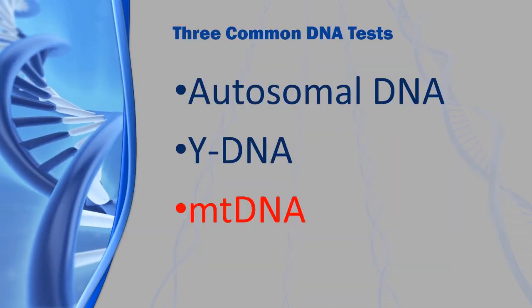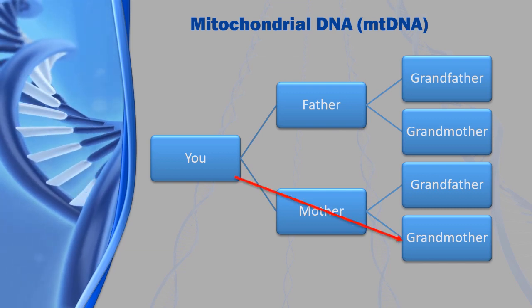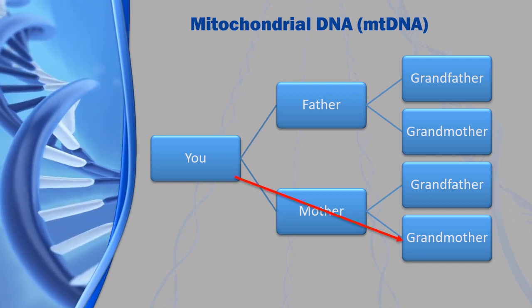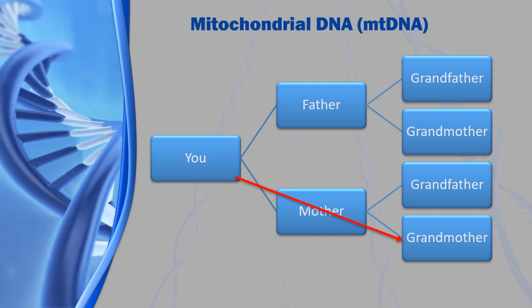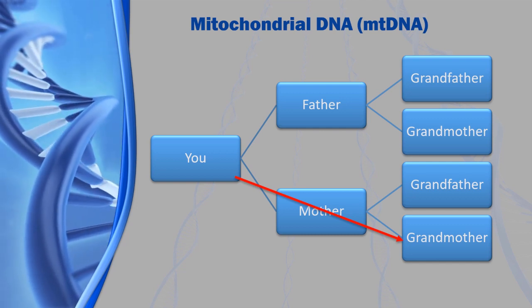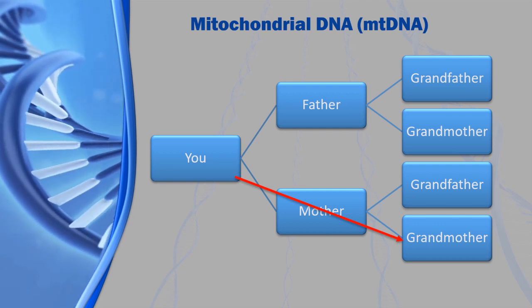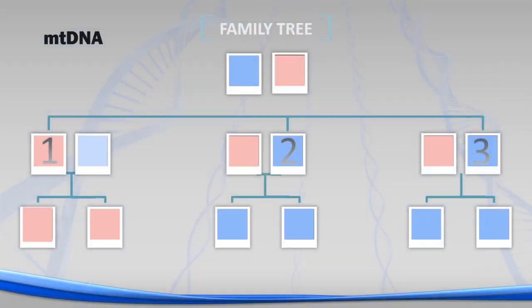We're now going to talk about the mitochondrial DNA. The mitochondrial DNA is helpful for researching the mother's line, but there could be other uses for it as well. Mitochondrial DNA is always passed down from mother to both children, male and female. The mother makes an exact copy and passes it down in her egg. However, only daughters will pass it down to the next generation. Males do not.